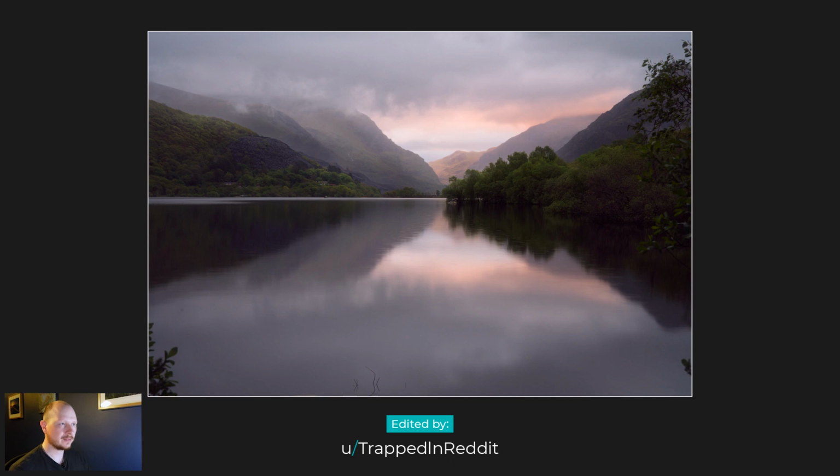So the only thing I can think is that when I open this raw file in Lightroom, it removes maybe a vignette around the edge or some kind of information, which doesn't allow me to see what Trapped in Reddit sees when they open it in their software. I'm presuming they don't use Lightroom.